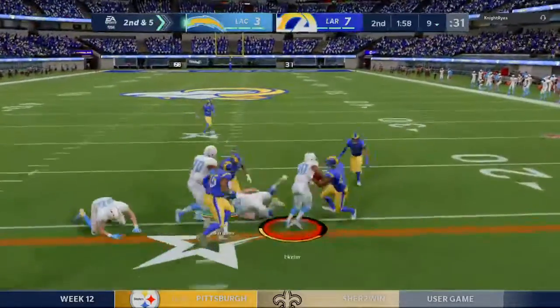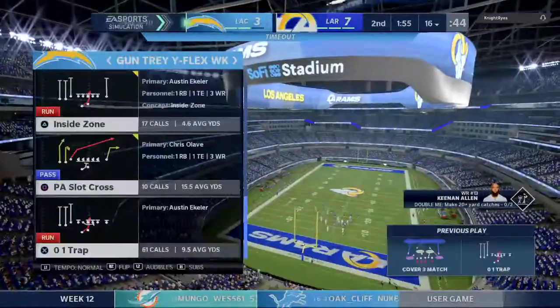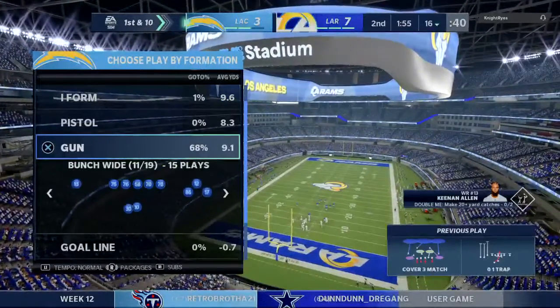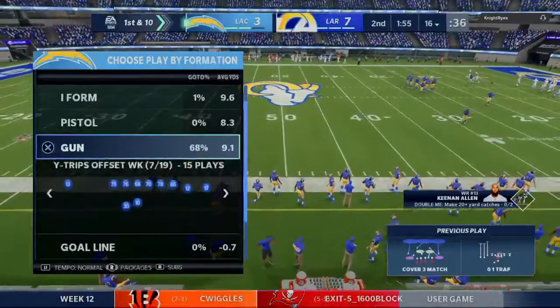On 2nd down, Eckler. And able to get it here to about the 16-yard line. The Chargers going to signal for the first of their timeouts. It's just their first, so they'll have 2 remaining here before we get to halftime.